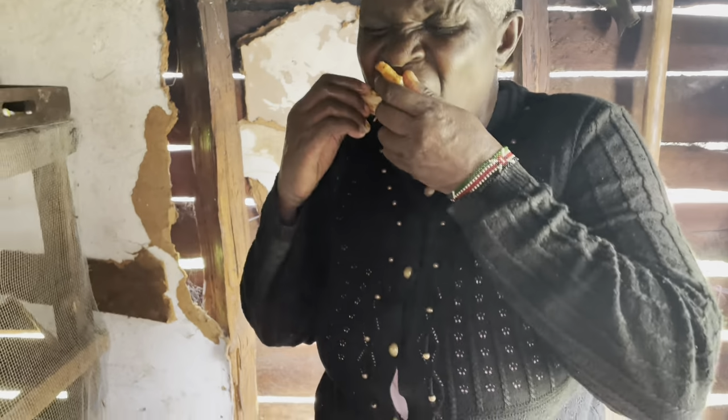It is really good. Yeah, guys, that's it. I've cooked the chicken. Now I'm gonna cook the stew that we're going to be eating it with. So now that's how we cook our chicken kienyeji, which is organic chicken, free-range chicken.